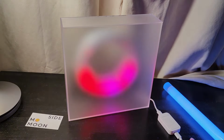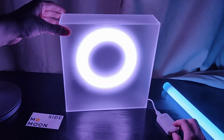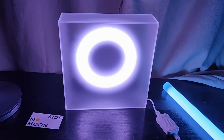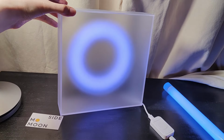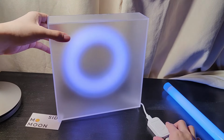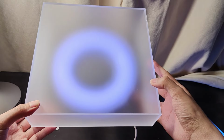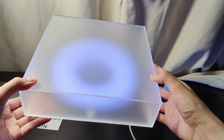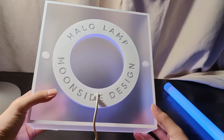Here's what it looks like in a darker space, before looping into more of a gentle white light, which is perhaps going to be the most practical if you're trying to get some work done, looking something like this, as you can tell. Here's also a profile look at this block of ice, so to speak, at different angles. It remains still quite visible. So it is just suspended in this kind of opaque looking acrylic box, essentially. And then on the very back, if we turn it around, this is what it looks like.